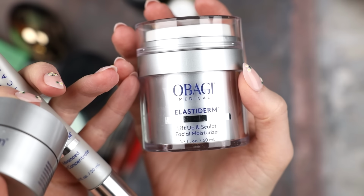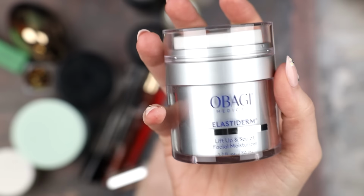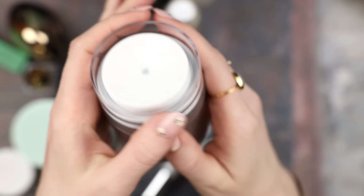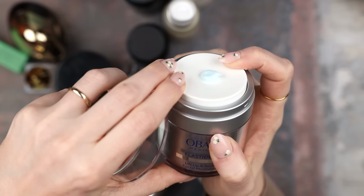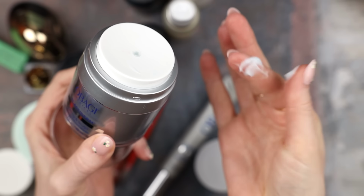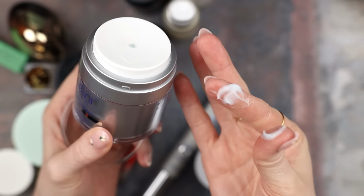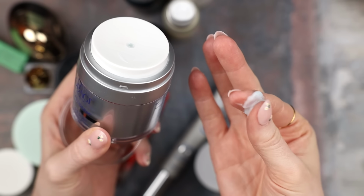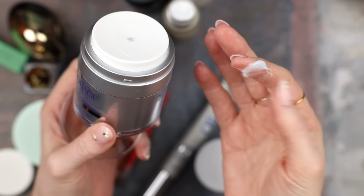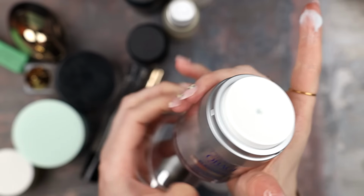So this is the Obagi Elastoderm. It says it's a lifting and sculpting facial moisturizer. I've been using it as a night cream, sometimes layering it. It's a nice medium weight, not too thick, but definitely not super light. I do tend to press an oil into my skin on top of this just to seal everything in. But my skin's been incredibly soft, feeling amazing in the morning.